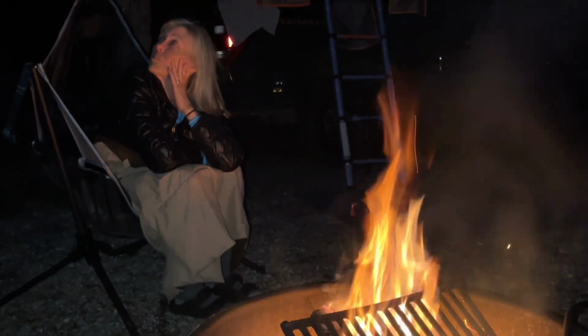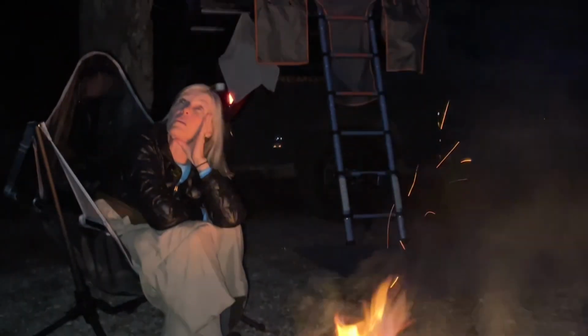It's such a beautiful night. I'm sitting by the fire and you can see the last bit of daylight up there. You see our tent has the lights on and our ladder. God is good, you guys. It's amazing how long it takes for it to get dark all the way.